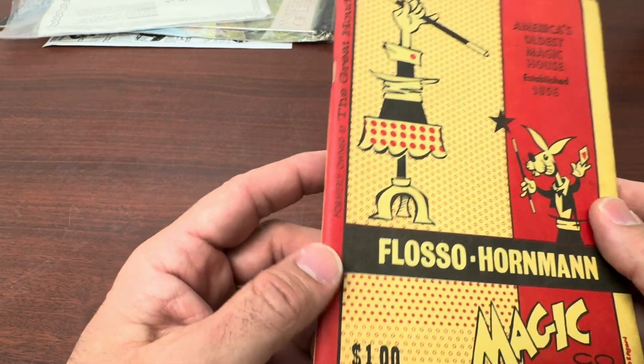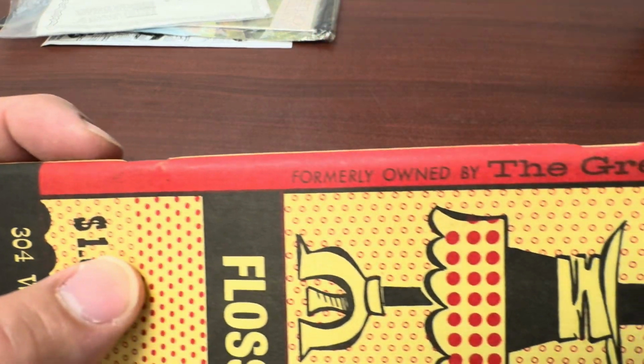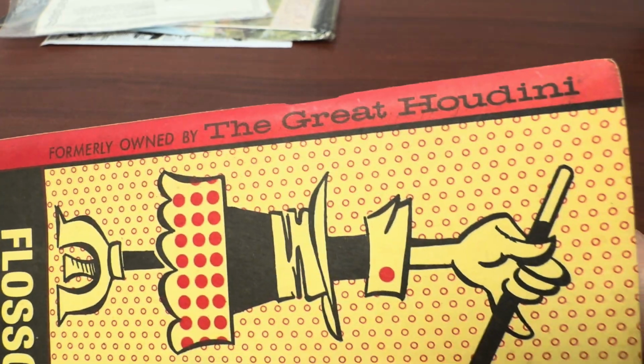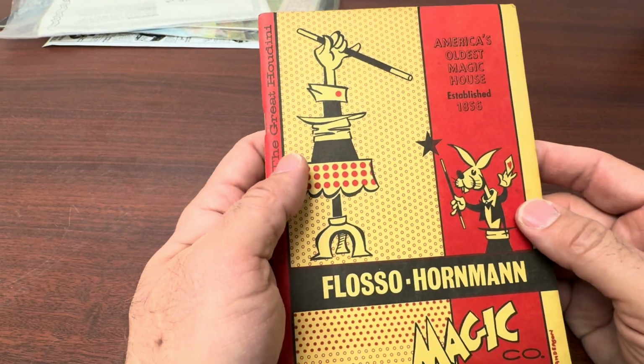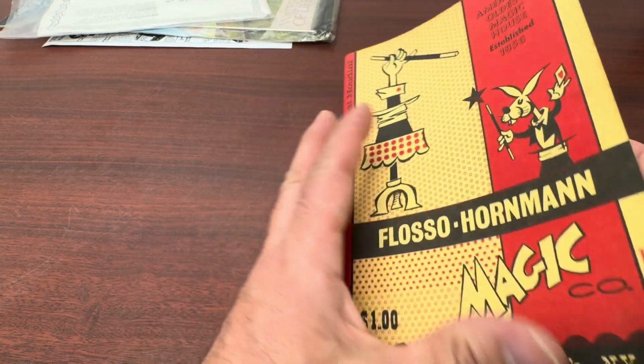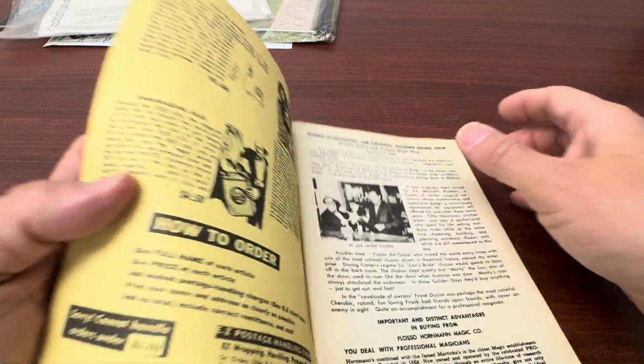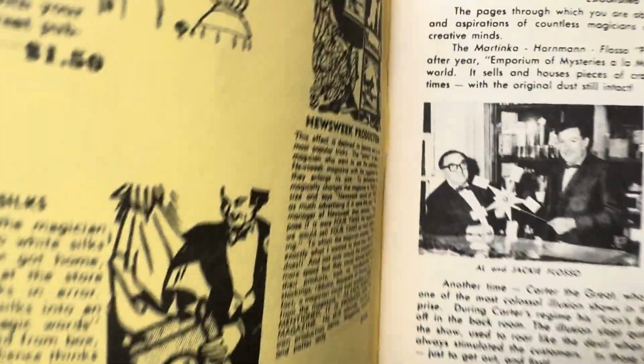And there was a time that Houdini actually owned it. So here it is, formerly owned by the great Houdini. But anyway, Flasso Hornman Magic Shop sold a lot of stuff in the 1970s in comic books. You can see his ad all the time where it says, become a magician. And here's Jackie Flasso with his father.